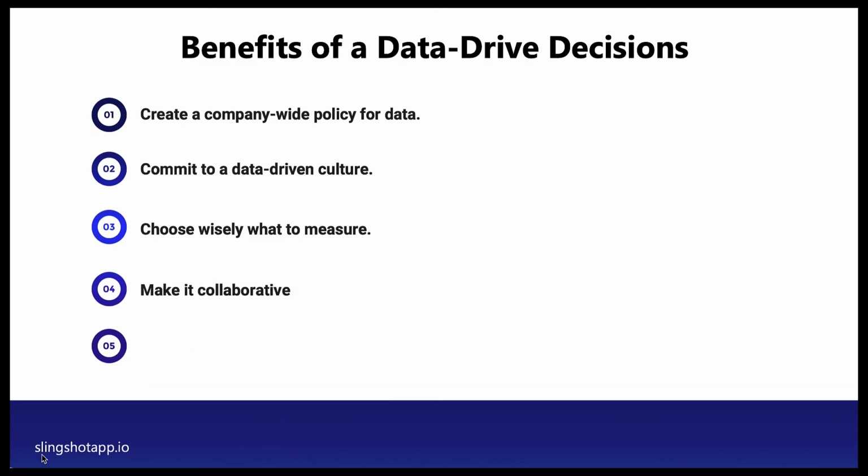Make it collaborative. Data should be accessible to everybody, and you should be able to chat and have conversation all around it. Help your team to use data in context of their work, following exact metrics that they need, and allow everybody to align on those same goals. Choose the right technology. Try Slingshot. Choose a tool that'll help your organization with data-driven decision-making and make everybody's life easier.